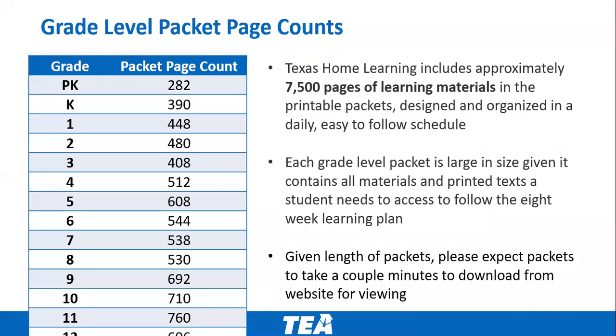The grade level packet page count: we just included the packet information so that you can understand what to expect if you are downloading packets and thinking about printing them in your local context. These page counts might be give or take 5 or 10, but this is currently what the page counts are for each grade level packet. And again, just bear with them since they're so large. Give them a second to download. They're up there. They're just large. So you can access them on the site.